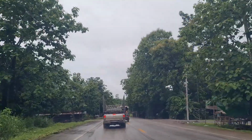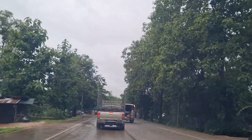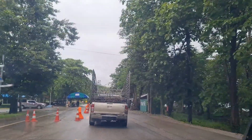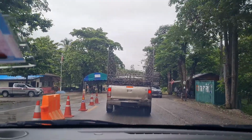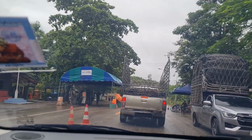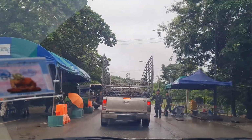So one of the things that you get when you come up to the border are these army border points where they check to make sure there's no illegal immigrants coming into Thailand in your car. Because, as I said before, anybody could just walk out of the bushes and flag somebody down. Anyway. So we managed to get past the border.